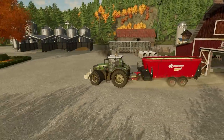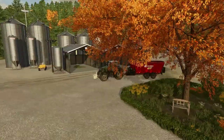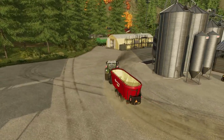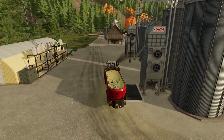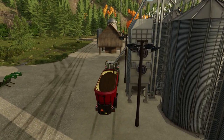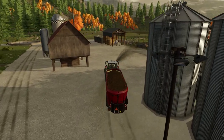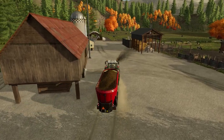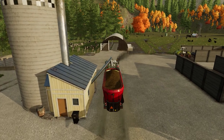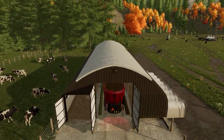All right, we got the straw blowing, and we're going to go get some mix dished out for the cows. Our intakes are a little bit more full now, but still nothing too impressive. And while I was doing all of that, I was like, you know what, this is kind of a slow process. Even with having, let's say, four trailers, it wouldn't necessarily make it that much faster. I suppose it would be less trips, but it would still take a while to fill everything up and move it around, right?